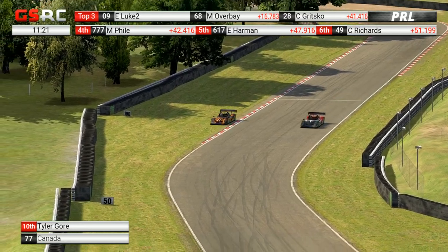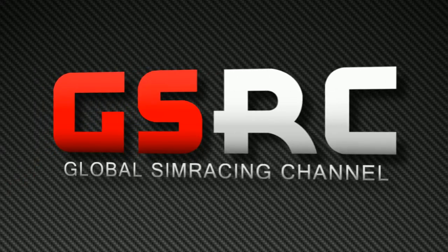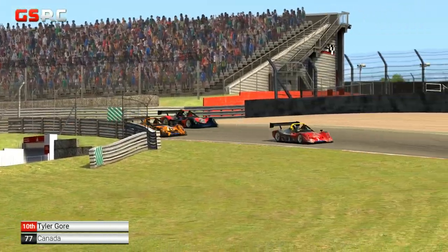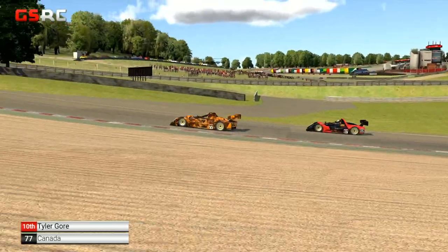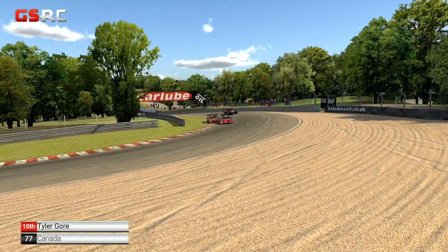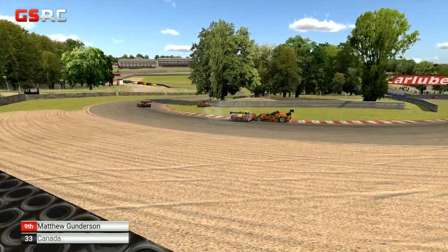What happened to Tyler Gore here? This is out of Druids. Oh, this was contact with another car, David Hebert. I think it was a lapped car. Hebert's going to get spun around. And actually, Matthew Gunderson gets involved in it as well. There's the initial contact. Both cars spin around.